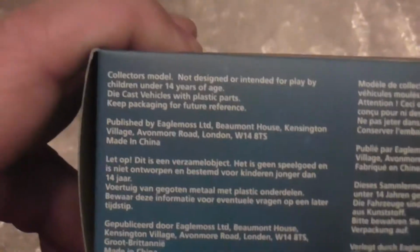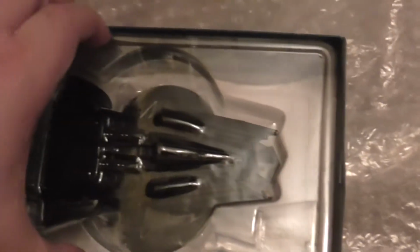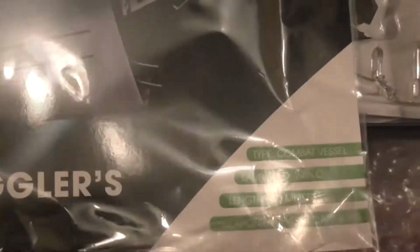It arrived in this wonderful bubble wrap, which I spent several minutes destroying after filming this video, and this is the standard box. It's a collector's model, not designed or intended for play by children under 14 years of age, made by Eaglemoss, created in China. On these sides you can see the logos of all of the Star Trek TV shows. Here you can see its copyright and trademark 2017 CBS Studios Incorporated, which is the company which owns the whole Star Trek franchise.